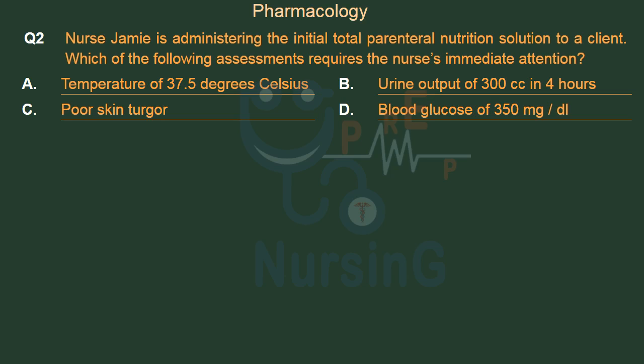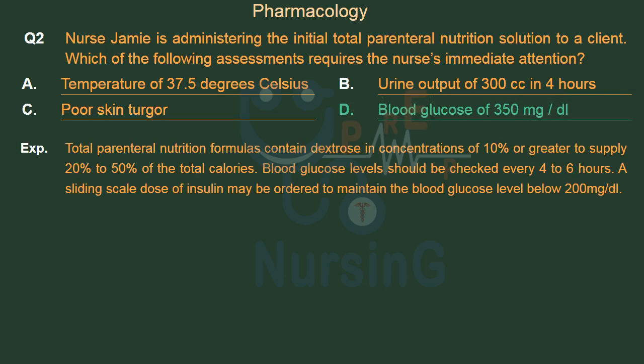Right answer is Option D. Blood glucose of 350 milligrams. Total parenteral nutrition formulas contain dextrose in concentrations of 10% or greater to supply 20% to 50% of the total calories. Blood glucose levels should be checked every 4 to 6 hours. A sliding scale dose of insulin may be ordered to maintain the blood glucose level below 200 mg/dl.